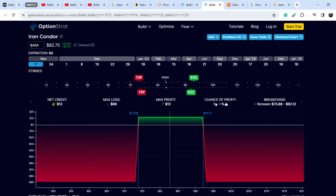We are again on the ticker symbol BABA, and it is an Iron Condor option strategy. It is an advanced option strategy, and let me show you that if you properly set up this strategy, you will be profitable if this asset remains in the range between $73.88 and $92.12. You can see that the maximum loss in the worst case scenario is $88, but the maximum profit is $12, and you will have this $12 upfront. You might think that it is not the biggest gain, but guys, it is about 13.6% within just 1 week.